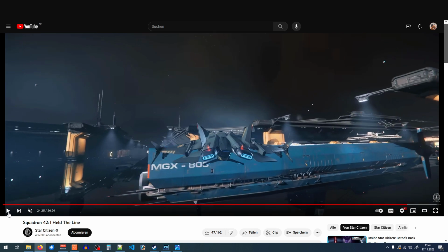Because people often say that Drake is utilitarian, but I disagree with that. I think Drake ships in this game, they currently have a quality problem of the textures, especially in the lighting inside of their ships.